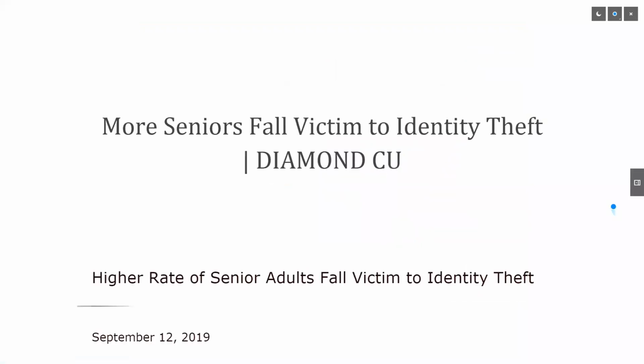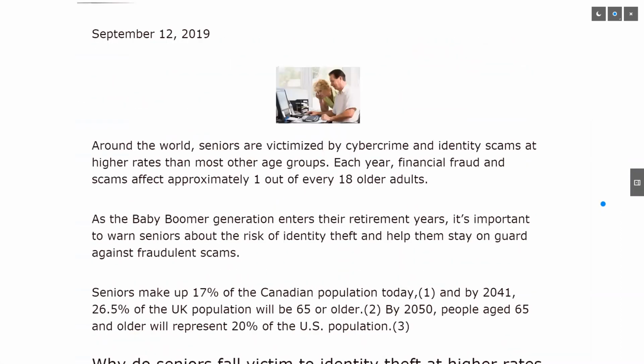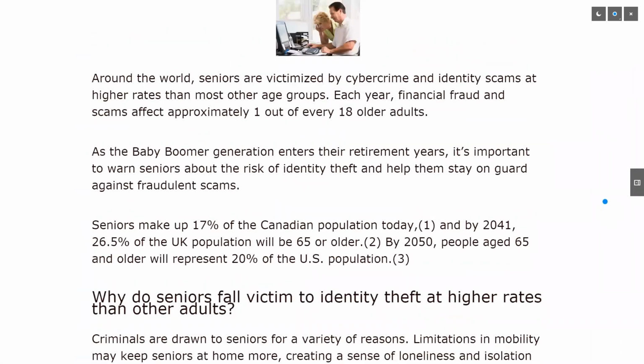This article had a good graphic in it, and I didn't post that on the website, so I do want to take a look at it. But around the world, seniors are victimized by cybercrime and identity scams at a higher rate than most other age groups. Each year, financial fraud and scams affect approximately 1 out of every 18 older adults.